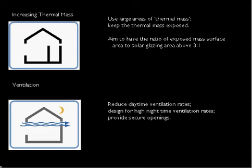And the other measure that we could use would be ventilation. Keeping ventilation rates low during the day so we're not bringing in warm air, and then at night increasing the ventilation rate so that we bring in the cooler air from the night, so we cool the building down. There are problems here with both privacy and security, but it is achievable if we do it from a design stance.